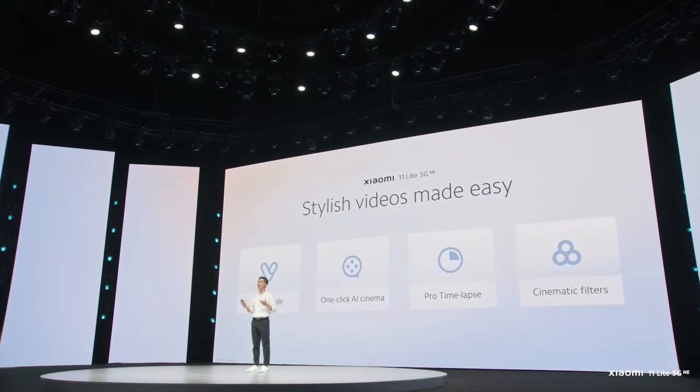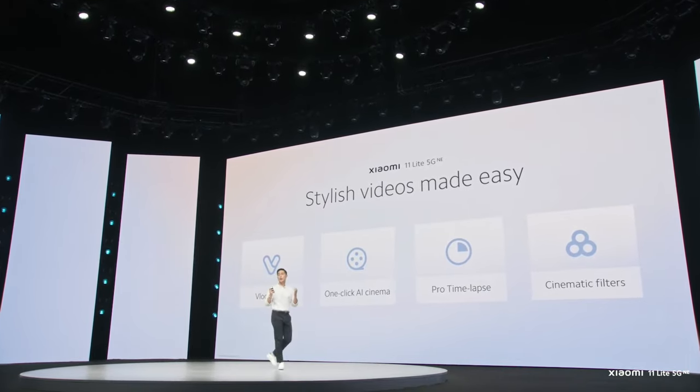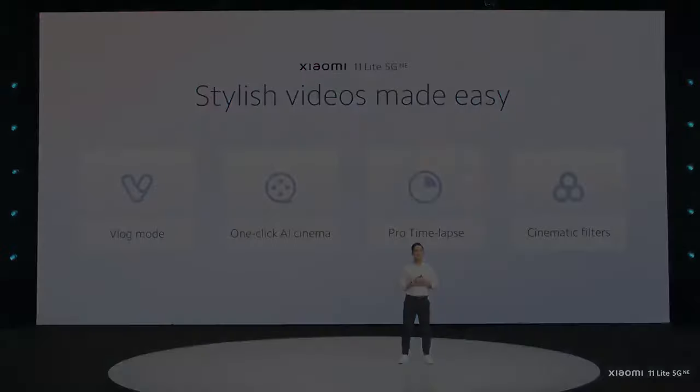In addition to stylish photography, the phone also comes with a built-in suite of creative video features, including exclusive cinematic filters to style up your videos. Let's check out this video shot by a Xiaomi creator using this effect.